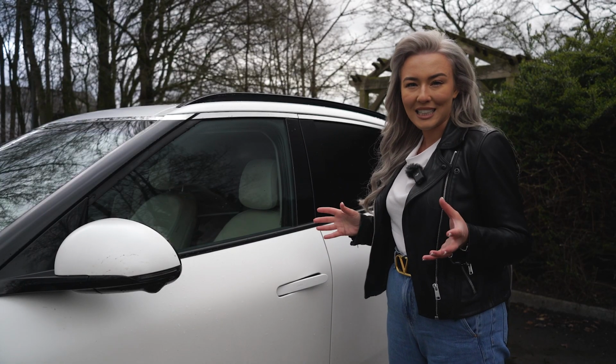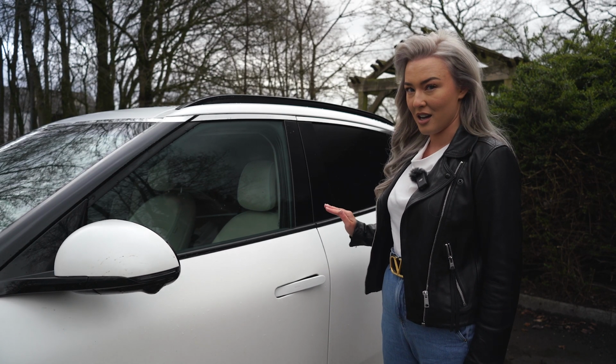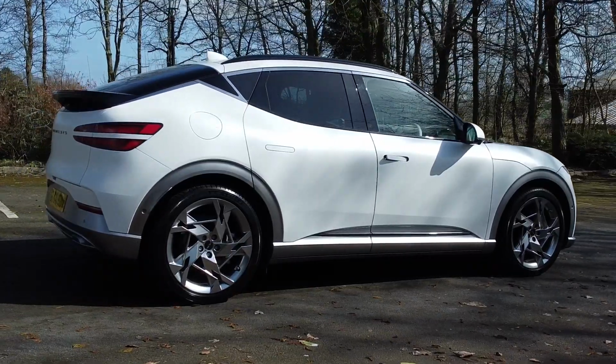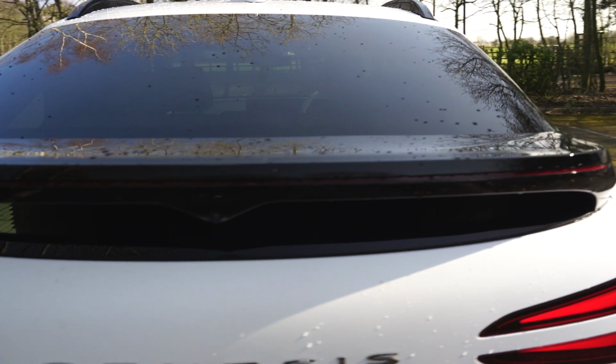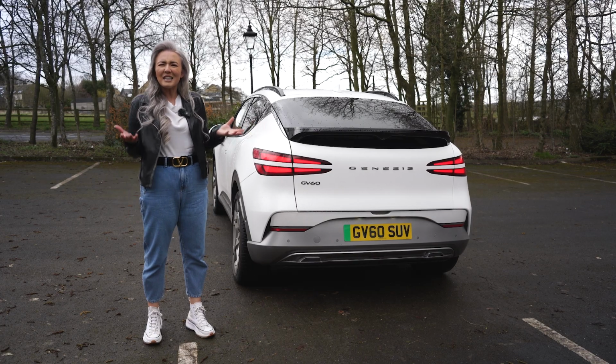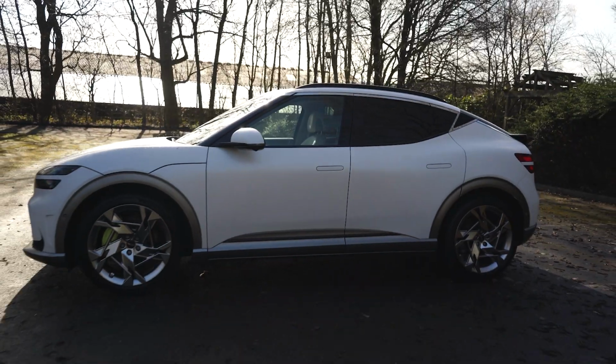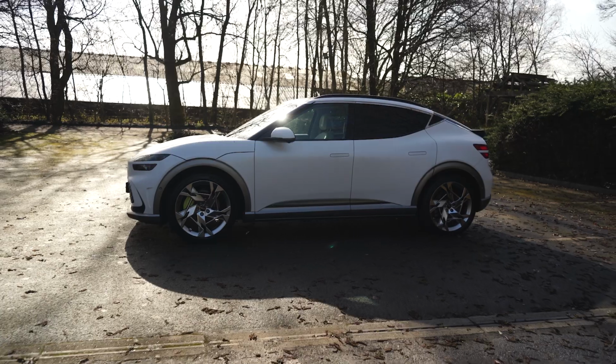Something else that looks snazzy and won't cost you anything extra are these door handles. They actually fold out at an angle and fold completely back into the car, and I think that looks quite cool. These roof rails and the fixed pan roof are part of the upgraded sunroof pack, and around the back you get privacy glass as standard, along with quad rear lights and a spoiler. I think it looks a little bit like a BMW X6. What do you think?